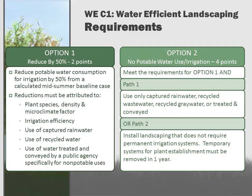Use only captured rainwater, recycled wastewater, recycled gray water, or treated and conveyed. Or path 2, install landscaping that does not require permanent irrigation systems. Temporary systems for plant establishment must be removed.